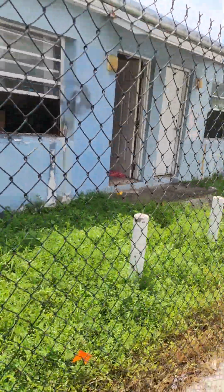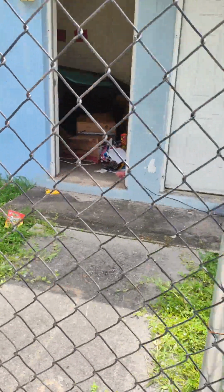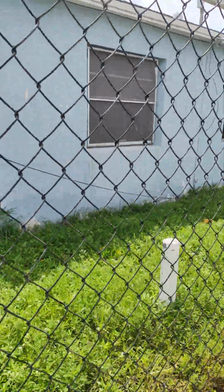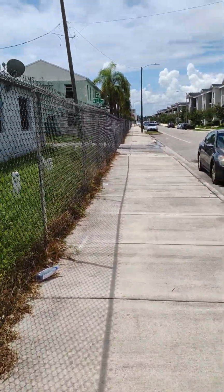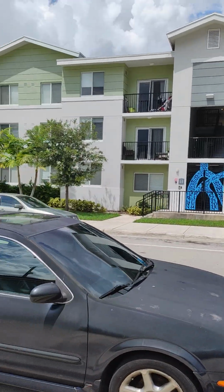This is where I believe the people who lived here just recently moved out, because as you can see, there's a lot of furniture and a lot of stuff still in some of these apartments. So these apartments were recently vacant. What ended up happening was that they made plans to renovate and make apartments look just like this.